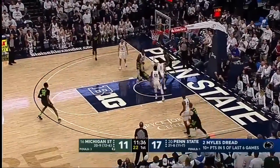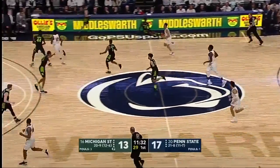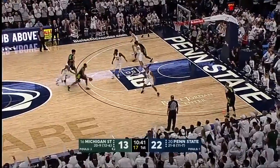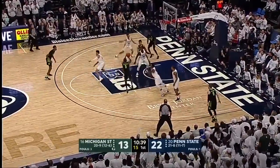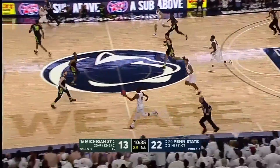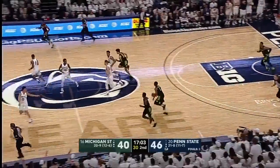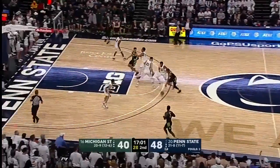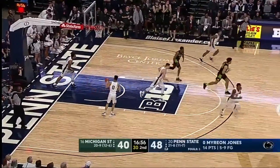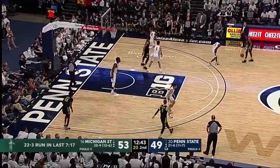Cassius Winston to the bucket, challenged by Watkins. So good, so good. He just blew by the defender. Winston, so crafty, but he missed the shot. Just waited until everybody puts one in. That's the first bucket of the second half. I guarantee Pat Chambers said stop with the threes. Winston answers. Well, Dan, that's exactly what Pat Chambers told his team.